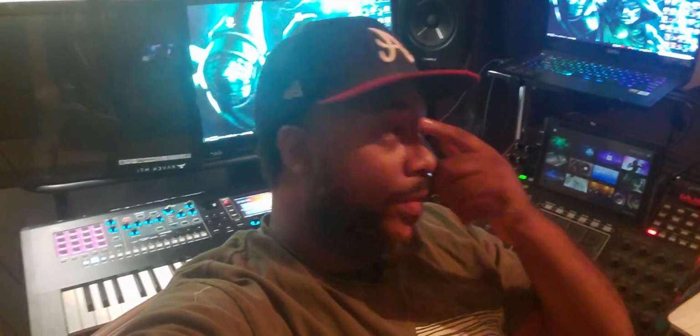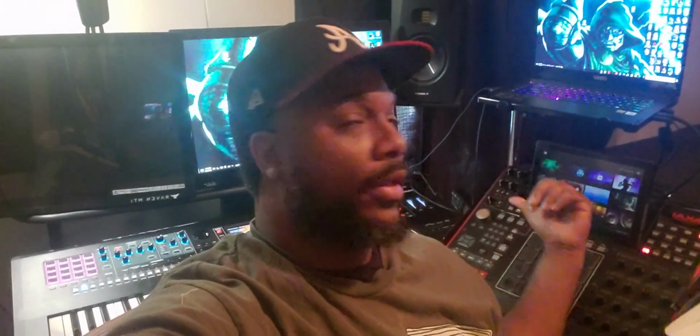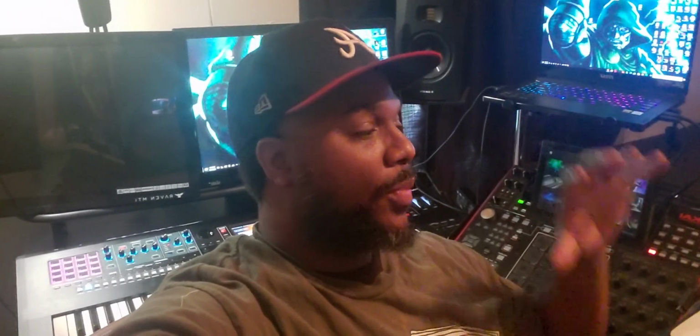So everything pretty much starts with my MPC, my MPCX. This is the brains of my operation. I have all my keyboards running into here. I have my DAWs running into the front of it. So that gives me all my sounds going into one place.